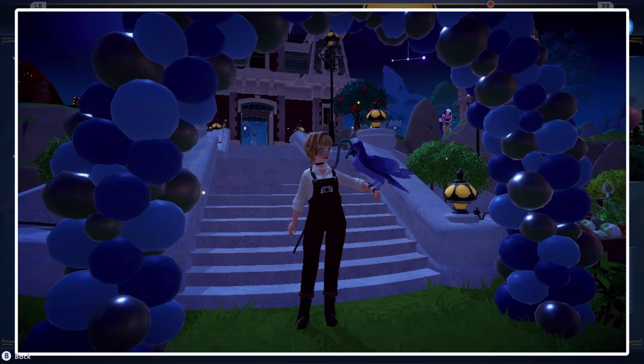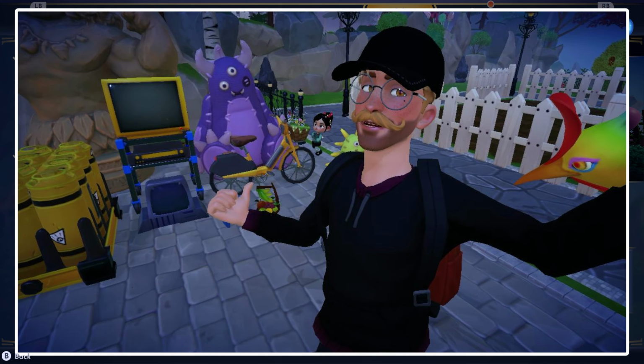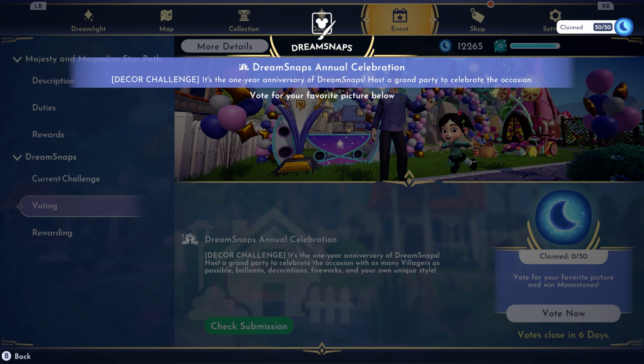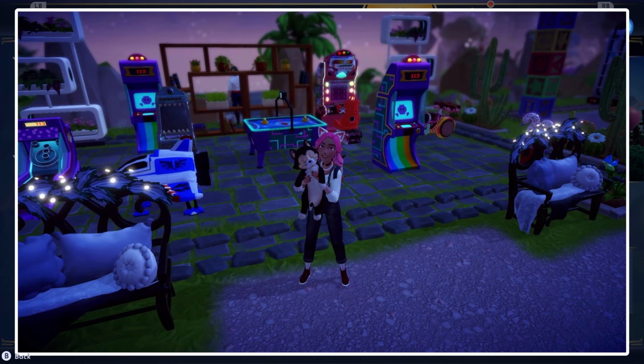Another dark shot, but they've got balloons. This one doesn't really feel like a celebration. They've got Vanellope, but I'm gonna go with the right. Here we go. Got a couple characters, some balloons, Bing Bong. It's nice, it's a good one.